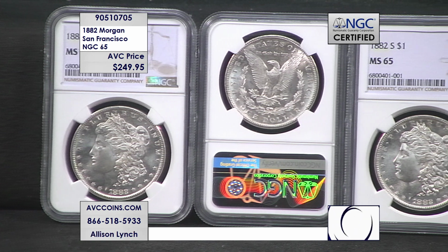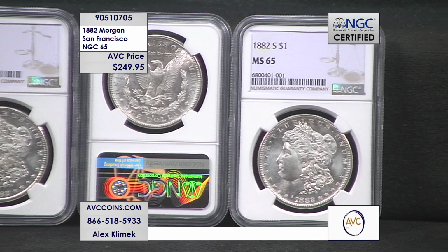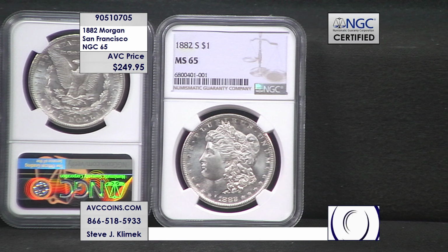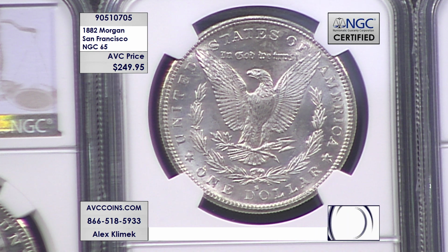Now, during this time also, Philadelphia struck the coin, New Orleans struck the coin, Carson City struck coins for 13 years, Denver struck one, right? But all the experts, the Highfields, the Millers, the Loves, all the experts that spent their entire life on the Morgan dollar and all the reference works they've written for us all conclude one thing. San Francisco Morgans are just special.